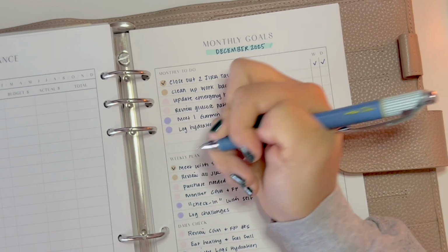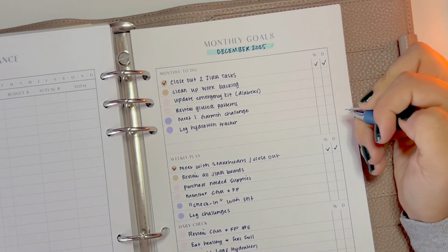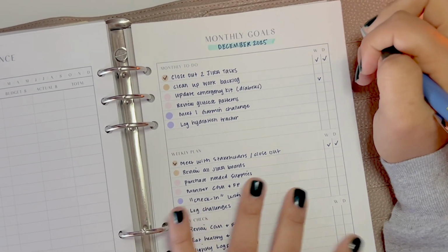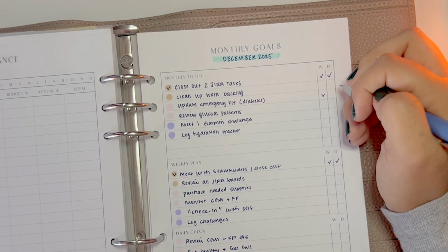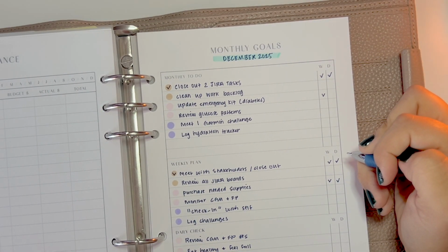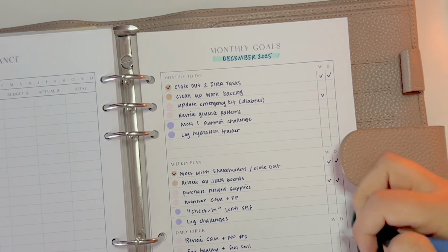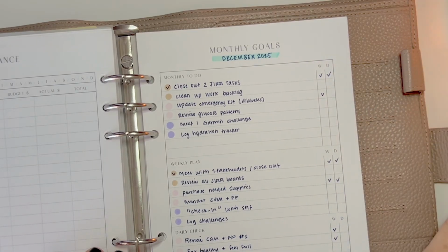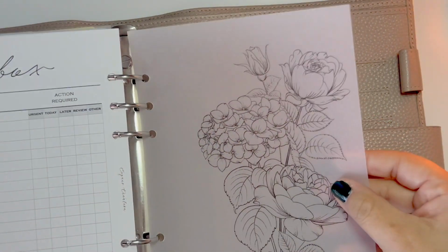But my monthly goals are going good. I closed out those 2 tickets. And one of the things that I really am trying to complete is logging my hydration tracking, which I have not done. So we are 8 days in, and I still have not gotten that completed. So this is just a reminder that even if it's a goal on your template, it's one of those things where you just work through it.